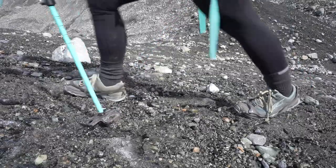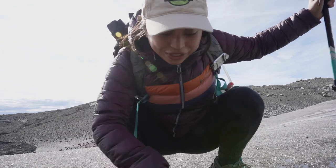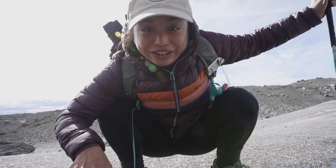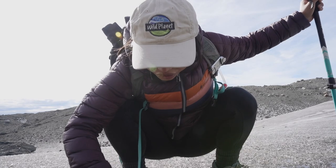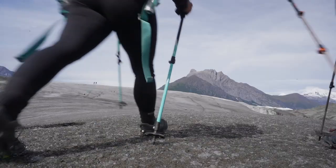We're only like 20 feet onto the glacier. We haven't even gotten to the white ice yet. It's already icy, and it's amazing how cool this experience already feels. If you look on the ground, you can see that it's clear. It's all ice. You can kind of see a little bit of earth. Immediately underneath that, it's just blue, white, clear ice.